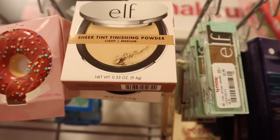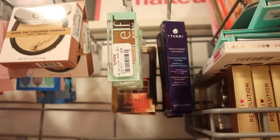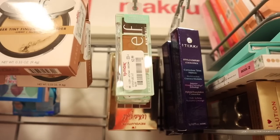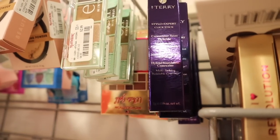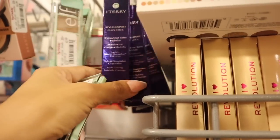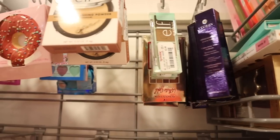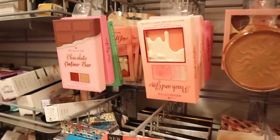So I made it to the makeup section and found a bunch of stuff. So here's a sheer tint finishing powder from the brand e.l.f. I like the packaging for only $3. They also have the e.l.f. mint palette for only $3, but I've never seen this specific one before. So you can definitely create a look with this one. So I might as well bring it home with me. They also have a Stylo Expert, and this one is going for $7. I went over these in my previous video, so definitely check it out.